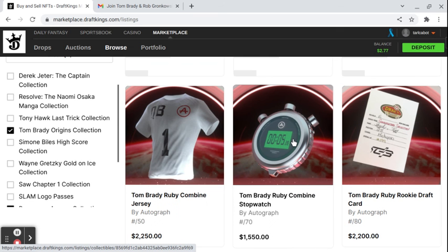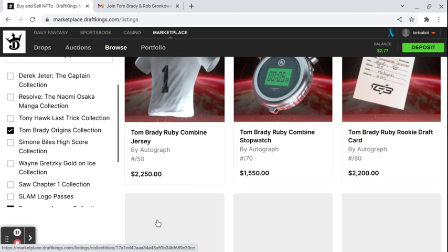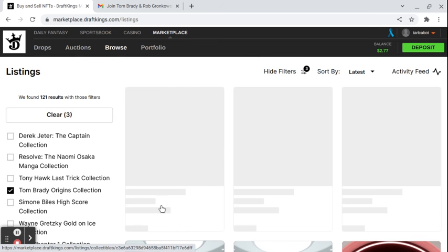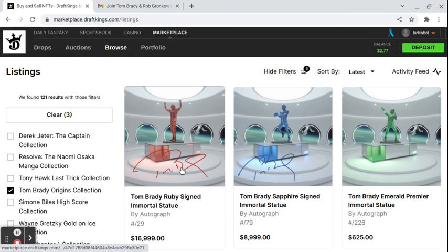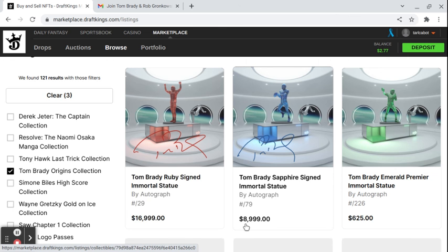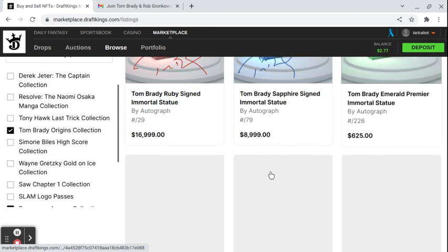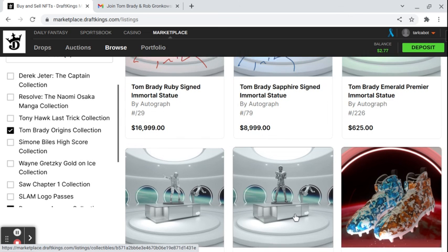Now, for those of us who gathered all five in the same level, you then got for free one of the immortal statues. And if you did the ruby, which is the highest level, you got an autographed NFT. Only two of them are autographed, ruby and sapphire. And you can see what the prices are going for. And then the emerald, and then there's the platinum, and there's a carbon. So they got these for free.